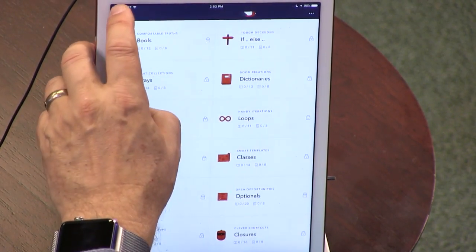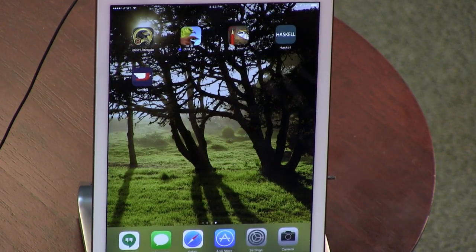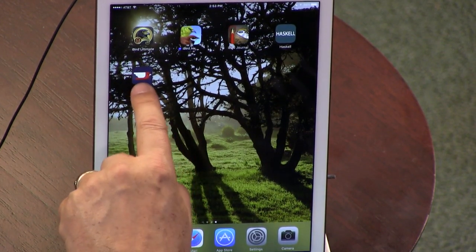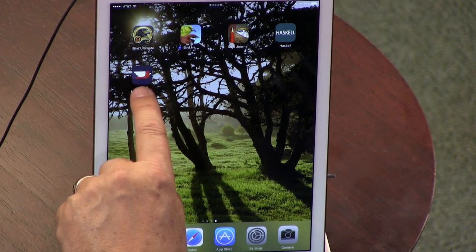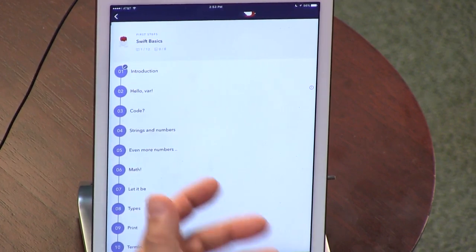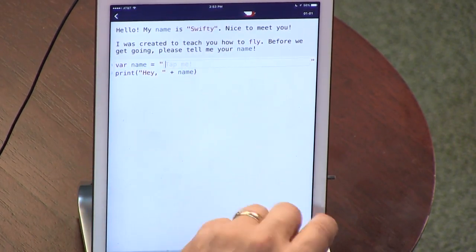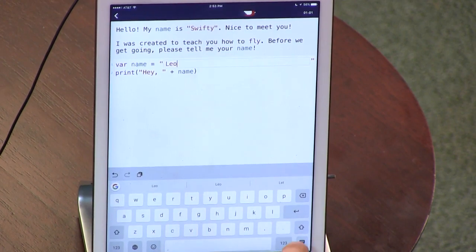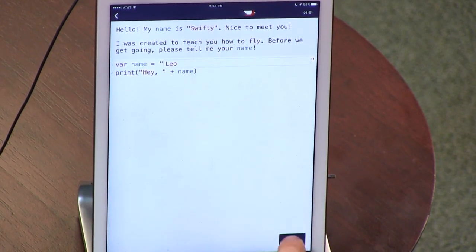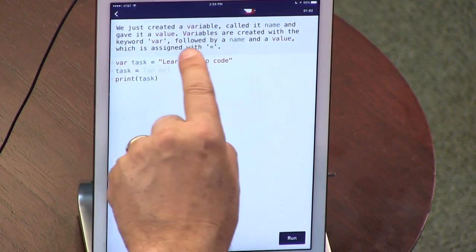So I think this would be a great place if you're an adult or a smart teenager. Swifty. You find it again. It's hard to find stuff on the App Store, but look for the Bird. And this, with a keyboard, would be a lot easier, right? But I think this is real programming. This is not. So I think sometimes adults say, I'm not going to drag and drop those stupid blocks around. That's dumb. We just create a variable called it name, explaining what it did.